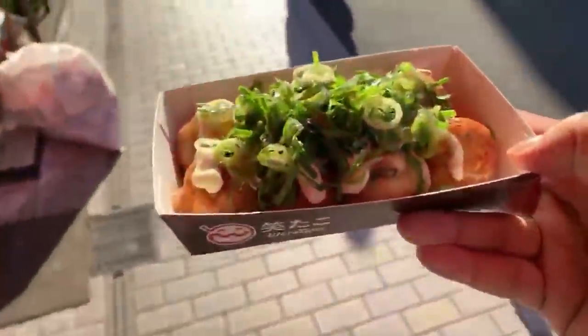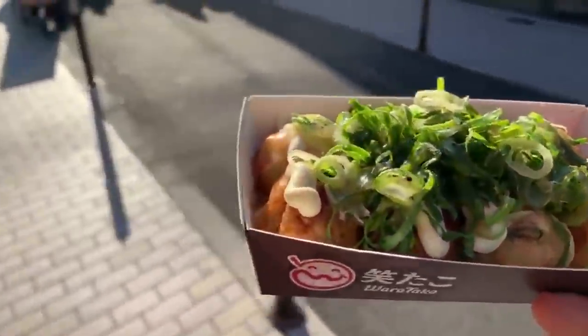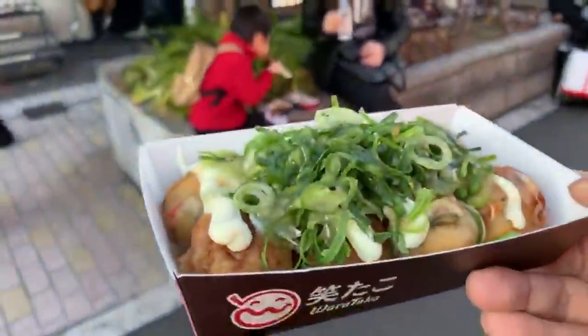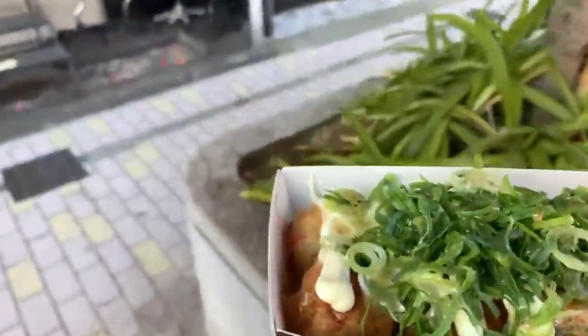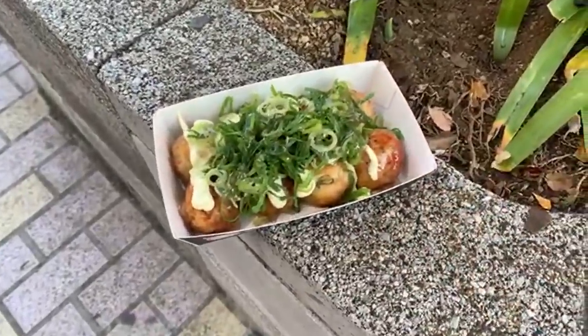Come with me. I often stop here for some takoyaki. And guess what? There's no place to really eat it. You can smell that salty negi taste to it. And I found a place right here where we can sit and eat.